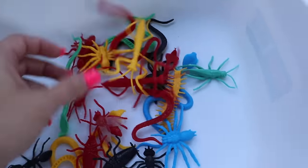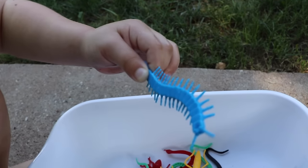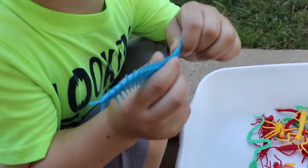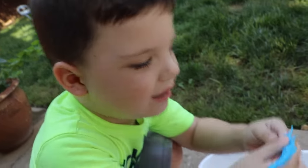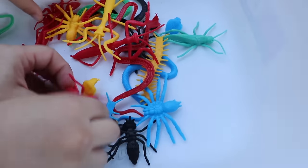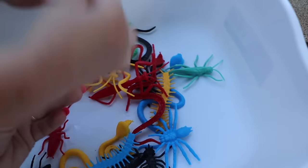Do you like cheese? What is that? Boiling lake. That's a centipede. Yeah. You like centipedes? I'm kind of scared of centipedes, but they're cool. I like centipedes. Oh man, we found what's that? A fly. A fly? What does a fly do? Flies like that? Okay, what else do we have down?